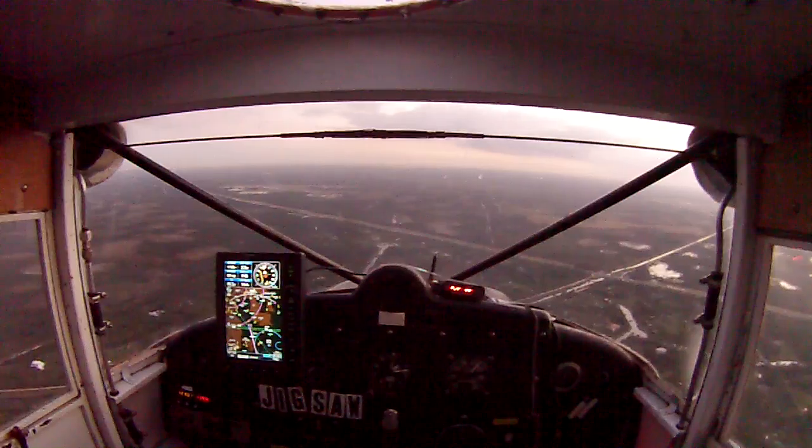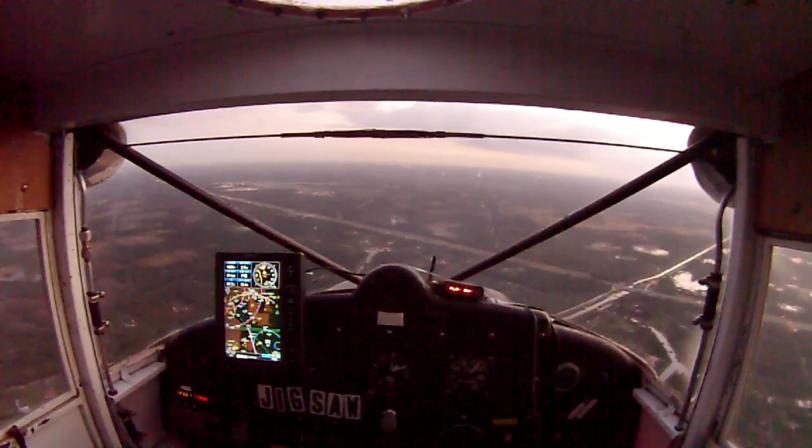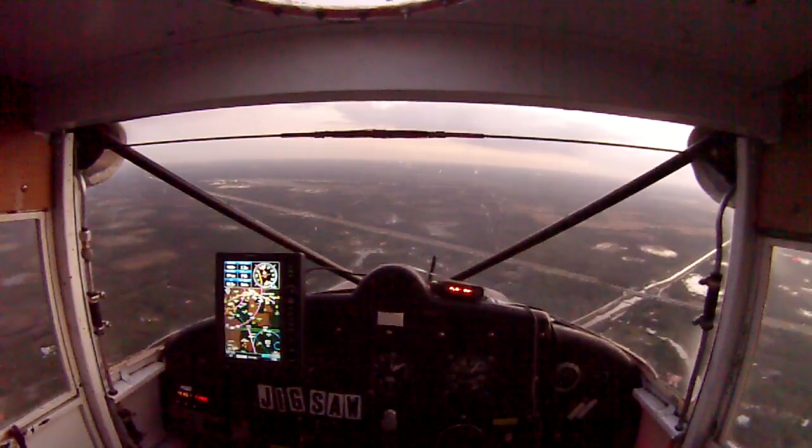North County traffic, Luscombe traffic on the left base, runway 13, North County traffic.